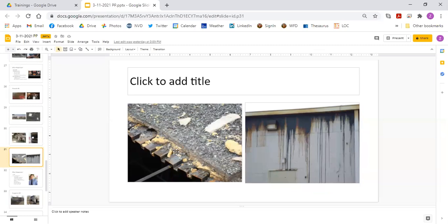This is just some of the pictures of what the roof looked like. This is asphalt with gravel on top of the metal decking. And this is actually a picture from the rear after the fire where the asphalt out of the roof melted down. So you can tell how hot it was inside that building.